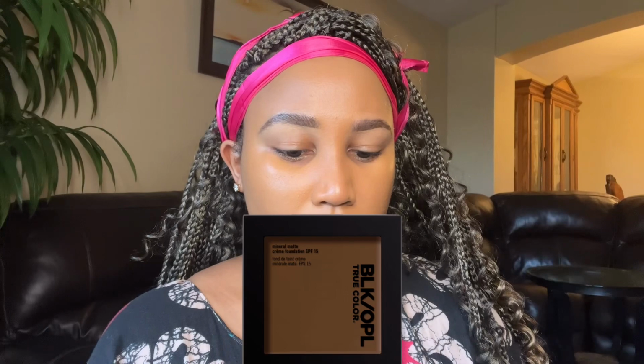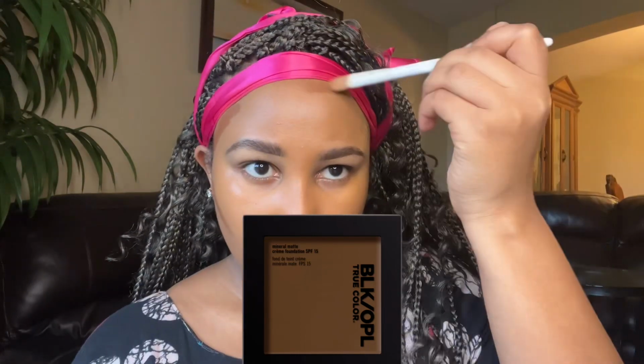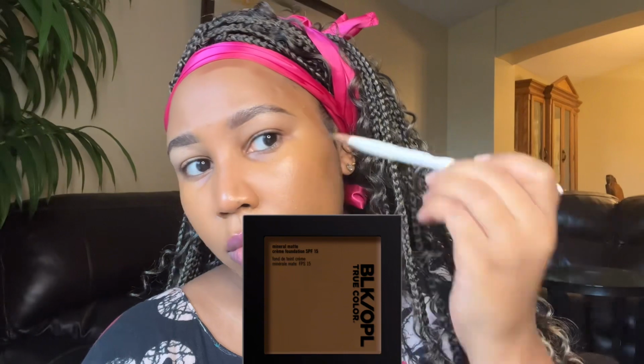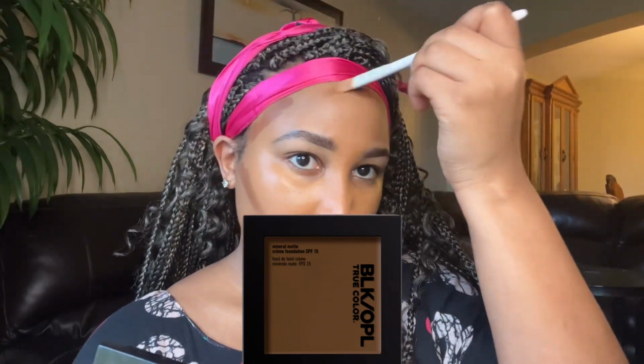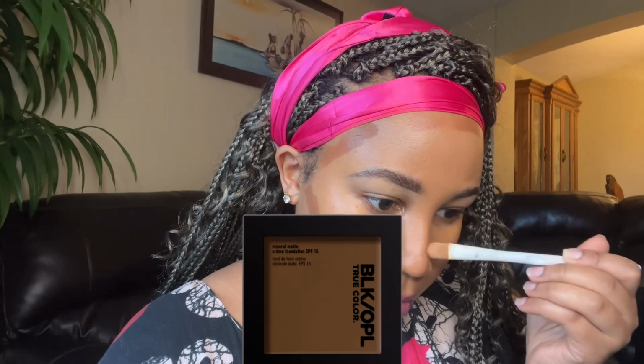Then I'll go ahead and get my bronzer. I'm just using this Black Opal foundation as a bronzer. It just doesn't matter as long as it's darker than your skin and it gives you warmth to your face. I feel like it's perfectly fine to go ahead and use. I know some people use foundation. It really doesn't matter as long as it actually serves the purpose. I've seen people use lipstick. That's crazy. I don't think you should use lipstick, but if it works for you, go ahead and do it.